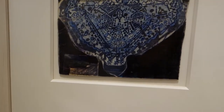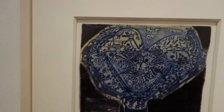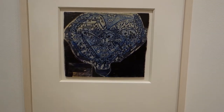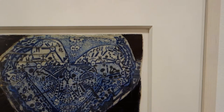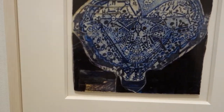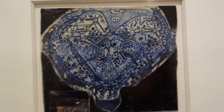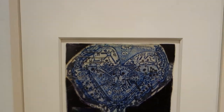This is CL23H, 1989, ballpoint pen on paper with scotch tape, 5.5 by 6.5 inches. Just graphically, the way this is laid out on the page is great. The little images he's got laid in there are wonderful.